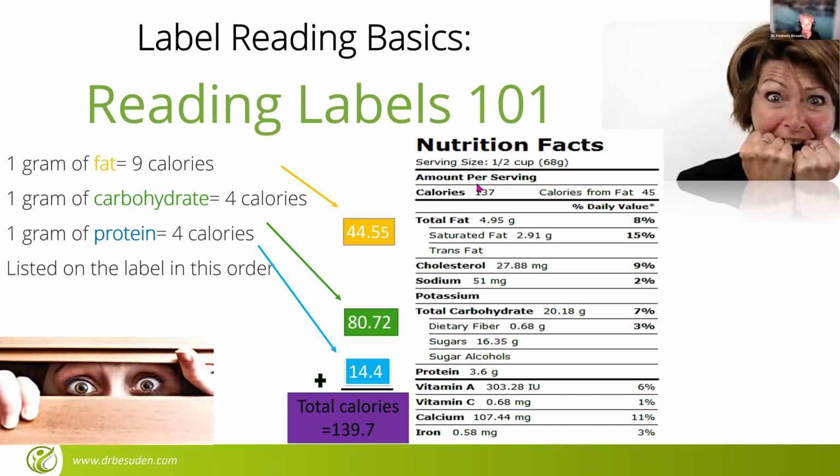So there's a little miscalculation up here because they have zero trans fats, and so they're just kind of hiding the fact. They're not letting you know, okay, well, you had saturated fat that's 2.91. Well, what's the rest here?